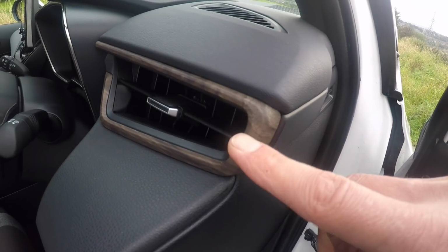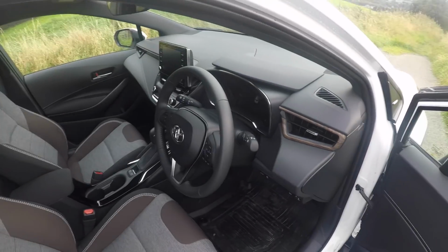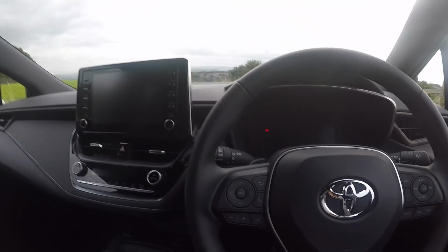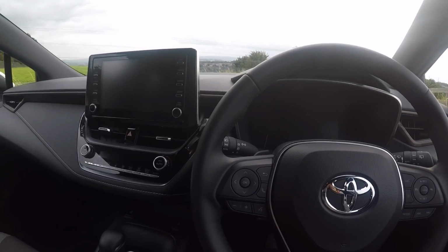Well, this kind of fake wood trim is a little bit naff. Not a huge fan of that. Let's get into the car, point out a few things in here.